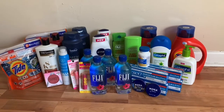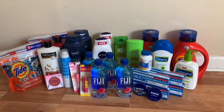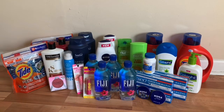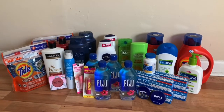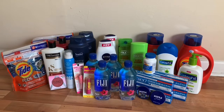So all 29 items came to a total of $59.07. I did get back $36 in extra care bucks plus the $4 from Ibotta, bringing my total down to $19.07 for 29 items, or about 65 cents each.